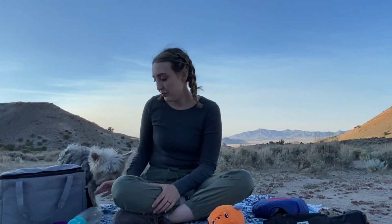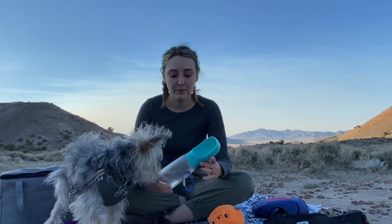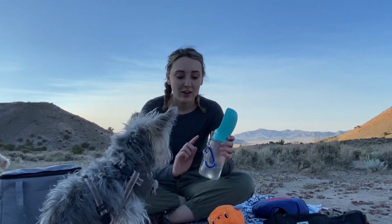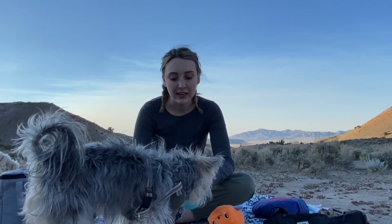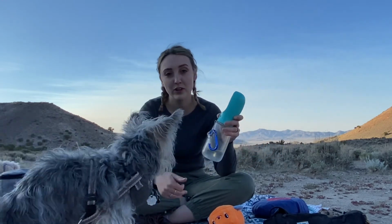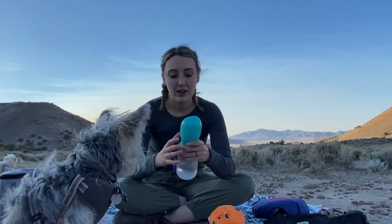So this water jug is super awesome. We added a carabiner to it so we can just clip it onto our backpacks. But pretty much all the water is contained in here. Little button to push, and it'll fill this little cup up with water. When the dog no longer wants to use it, just hold the button, hold it up, and the water drains back in. So it's really nice to have, so you're not wasting water on the trip. And you can use it over and over again.